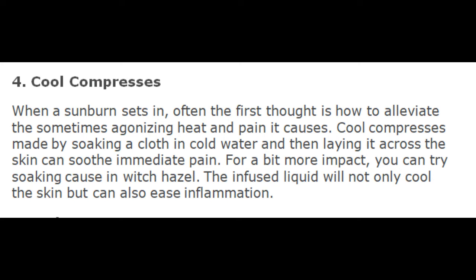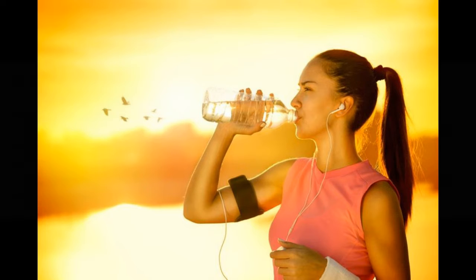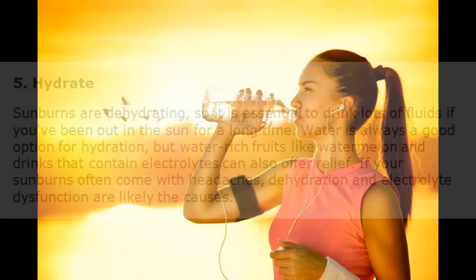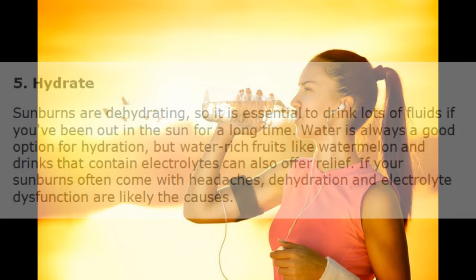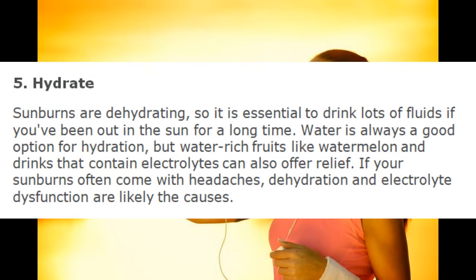5. Hydrate. Sunburns are dehydrating, so it is essential to drink lots of fluids if you've been out in the sun for a long time. Water is always a good option for hydration, but water-rich fruits like watermelon and drinks that contain electrolytes can also offer relief. If your sunburns often come with headaches, dehydration and electrolyte dysfunction are likely the causes.